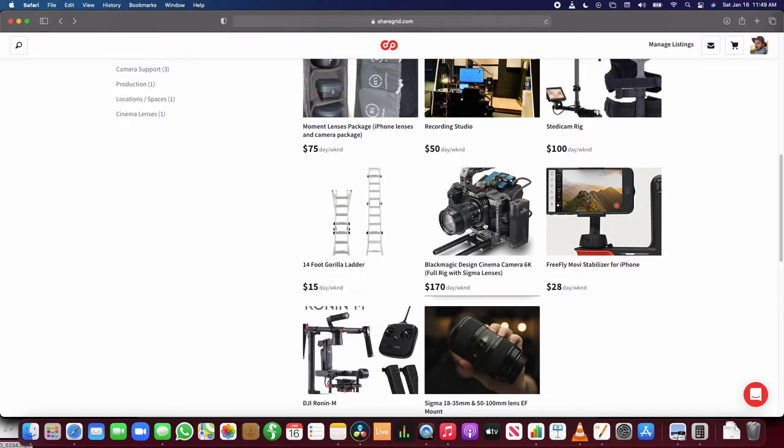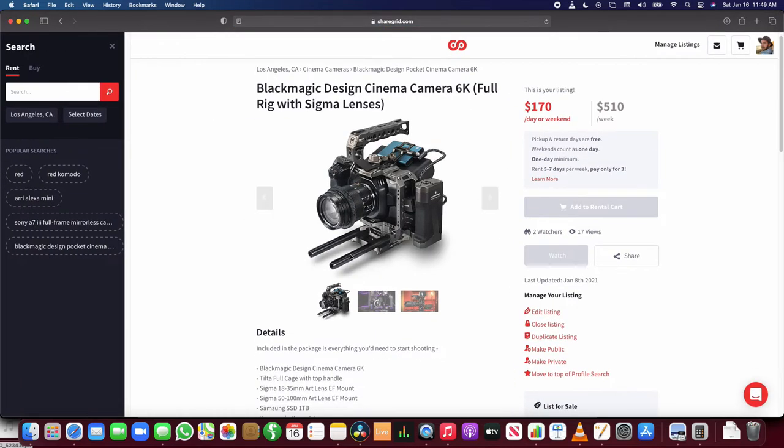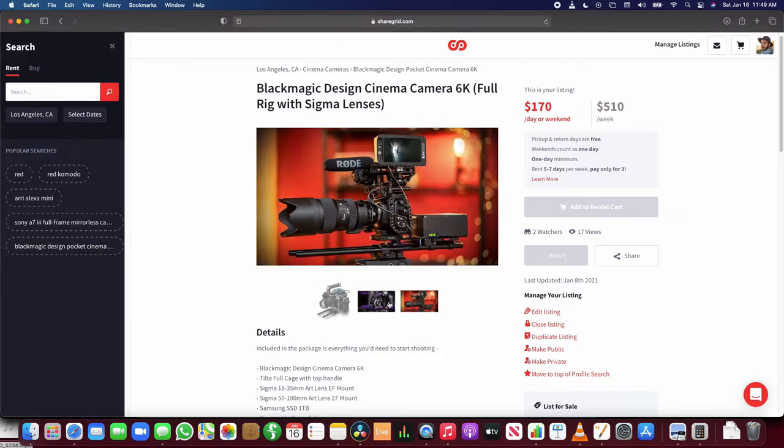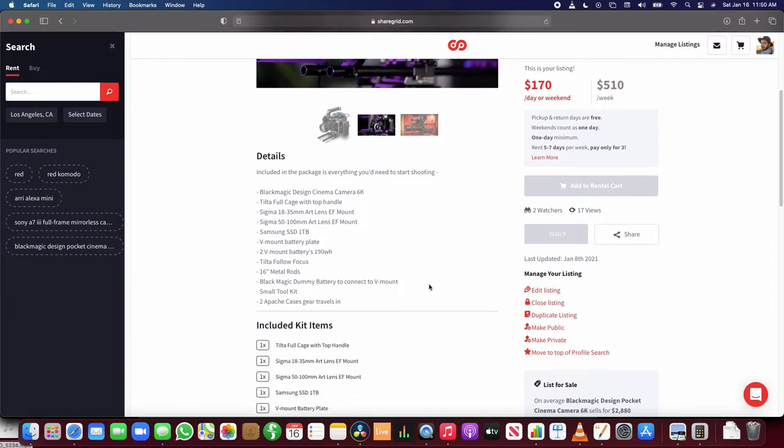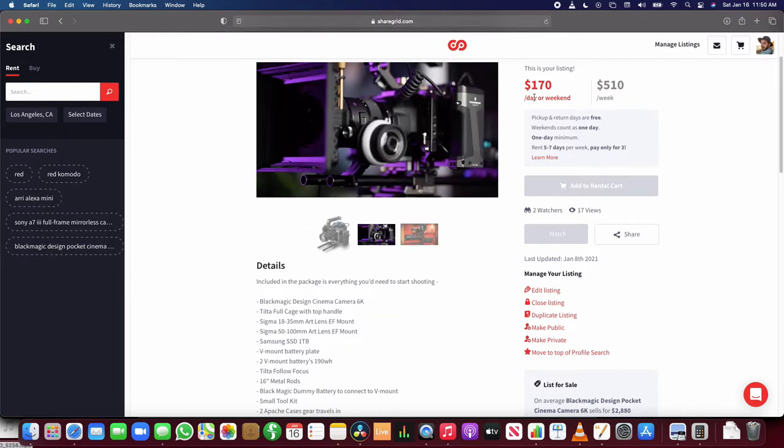Then this is my main shooting camera, my Blackmagic 6K, full rig with Sigma lenses. So if we click on it, you have the main profile picture here when people are searching. And then if they click on the listing, they can kind of see some other pictures. And then down here, you list everything that comes with it. So it comes with the camera, obviously, the cage, two Sigma lenses, the 18 to 35 and the 50 to 100, the card, and then a couple of other little gadgets. So it's a full complete rig and I have it for $170 a day or $510 for the entire week.